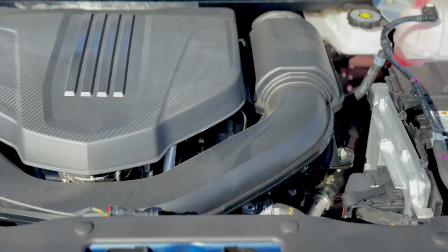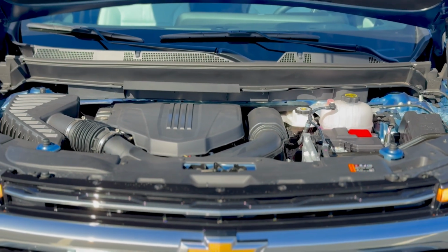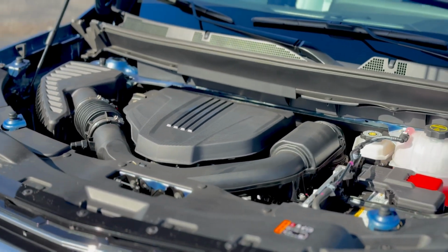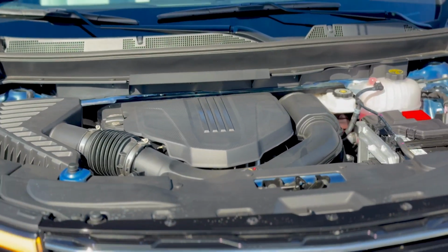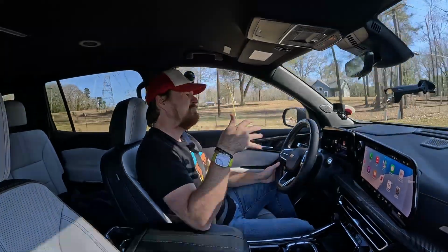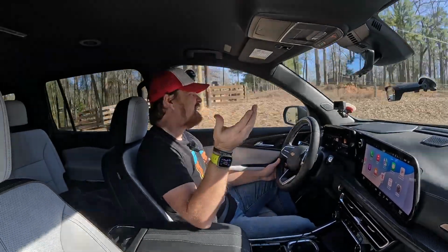We'll start with the engine. I lamented in both of the other vehicles on this platform, they sound not really befitting that vehicle. And I think it fits a little more with this Chevrolet because Chevy is a little bit more of the everyman vehicle. It does sound a little trucky here inside the cabin, but given this more truck-like design that we see here in the updated Traverse, I'd say it fits well.